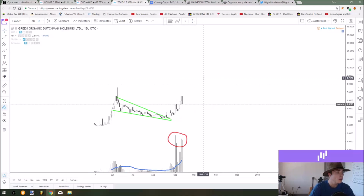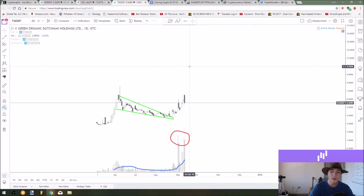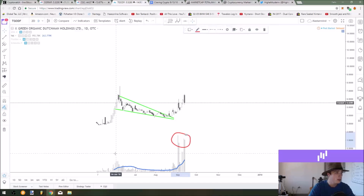The next ticker will be TGODF, The Green Organic Dutchman Holdings Ltd. So this one, a lot of people don't know about this one. It's really, really under the table, especially in the pot world. I don't think many people are aware of this pattern, which is actually good, but we have a huge, huge relative volume spike right here. As you can see, we're averaging about $600,000 days, almost a $1 million day right here at its peak.